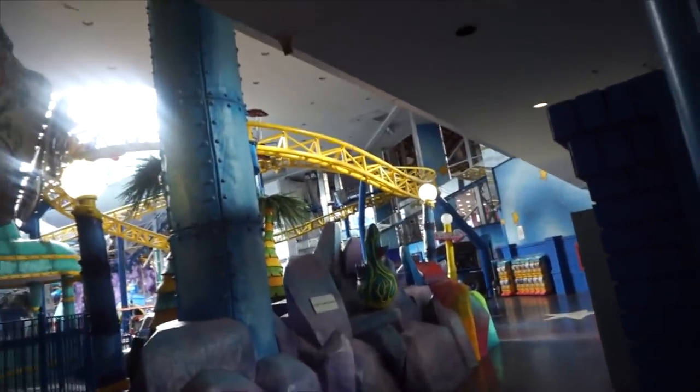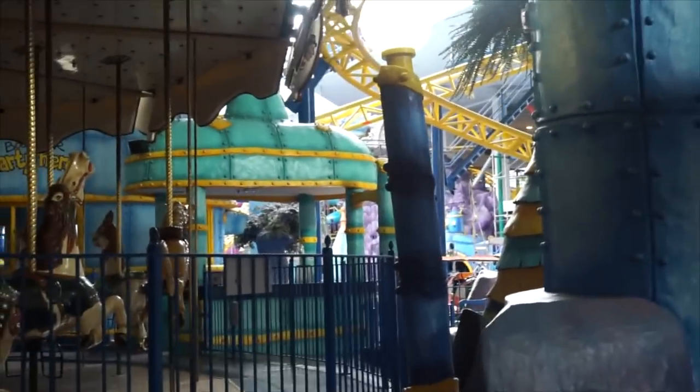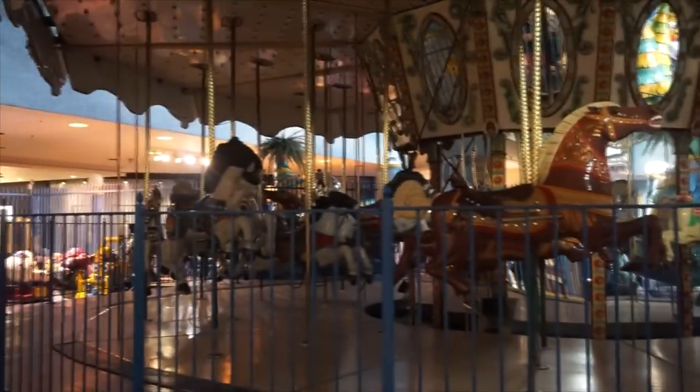So this is Galaxyland. This is the amusement park, which is inside of West Edmonton Mall. Obviously, unfortunately, it's closed due to the whole pandemic situation, but I really wish it was open because I would love to go there for old time's sake. Last time I was there, I was very little, and I was there for my birthday.